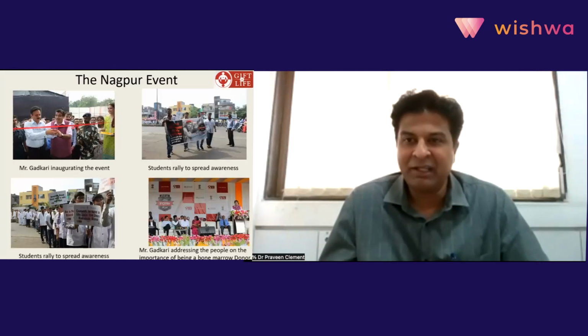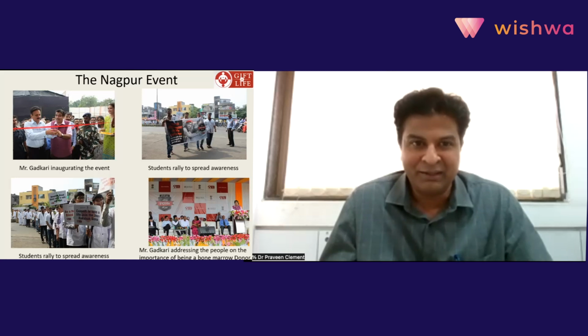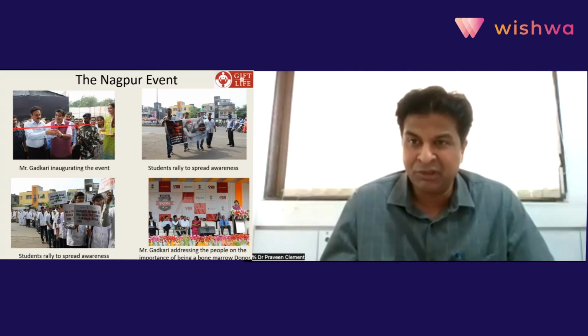Yeah, so this event was organized by Tata's with the government of Nagpur, with Nagpur Medical College, the government medical college. We had Mr. Gadkari and Girish Mahajan coming forward to do the ribbon cutting, because in Nagpur we had a lot of patients of leukemia and sickle cell anemia, which is again a blood disorder which can be completely cured by a stem cell transplant. So this was a community-based camp we had organized, and most of the donors who registered with us were the medical students from the colleges.